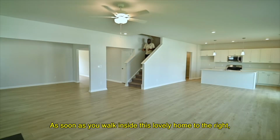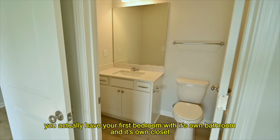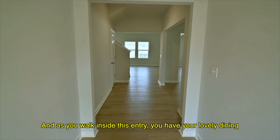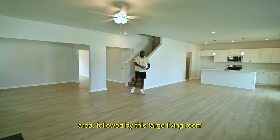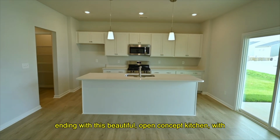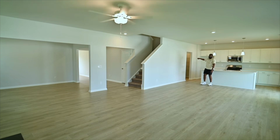As soon as you walk inside this lovely home, to the right, you actually have your first bedroom with its own bathroom and its own closet. And as you walk inside this entry, you have your lovely dining area, followed by this large living room, ending with this beautiful open concept kitchen with this lovely long island and a walk-in pantry in the back.